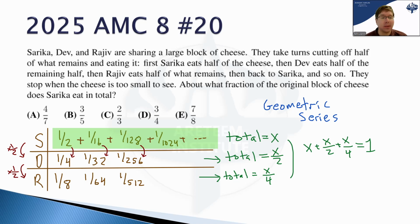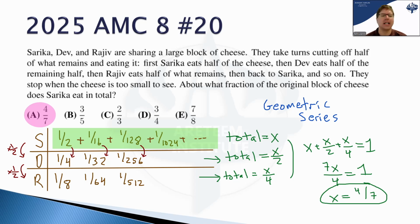So common denominator, 4x, 6x, 7x. 7x over 4 is equal to 1. And this trick is very related to how you add up geometric series. If you know some more about geometric series, I recommend you compare the formula you get there, and compare how you come up with that formula. There's a lot of good connections you can make that way. But here we get the answer of 4/7.